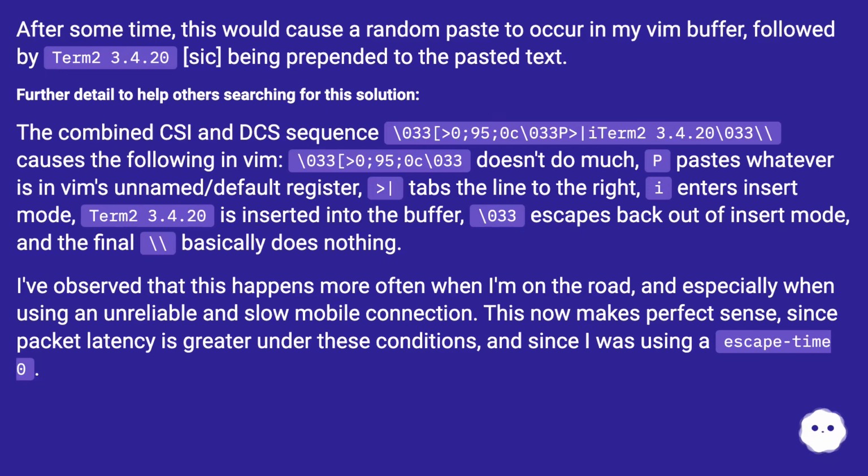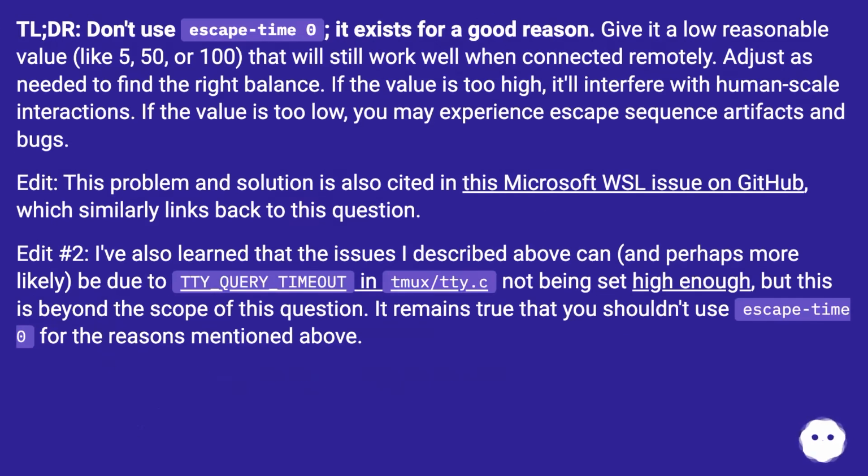I've observed that this happens more often when I'm on the road, and especially when using an unreliable and slow mobile connection. This now makes perfect sense since packet latency is greater under these conditions, and since I was using escape-time 0. TLDR, don't use escape-time 0, it exists for a good reason. Give it a low reasonable value like 5, 50, or 100 that will still work well when connected remotely. Adjust as needed to find the right balance. If the value is too high, it'll interfere with human-scale interactions. If the value is too low, you may experience escape sequence artifacts and bugs.